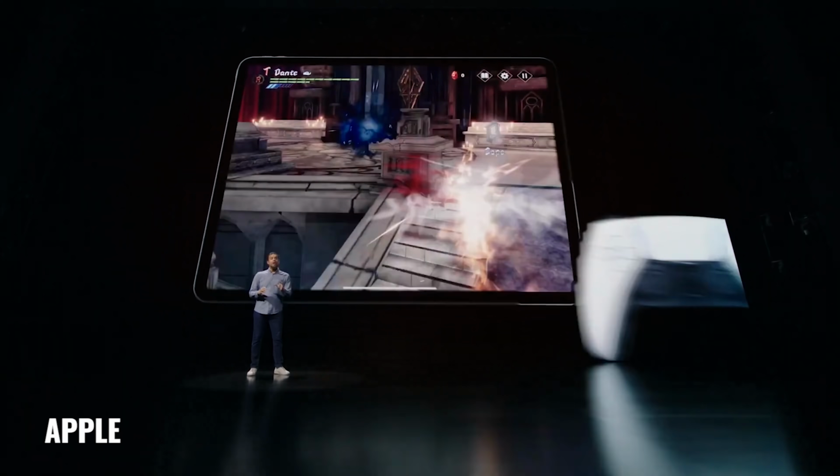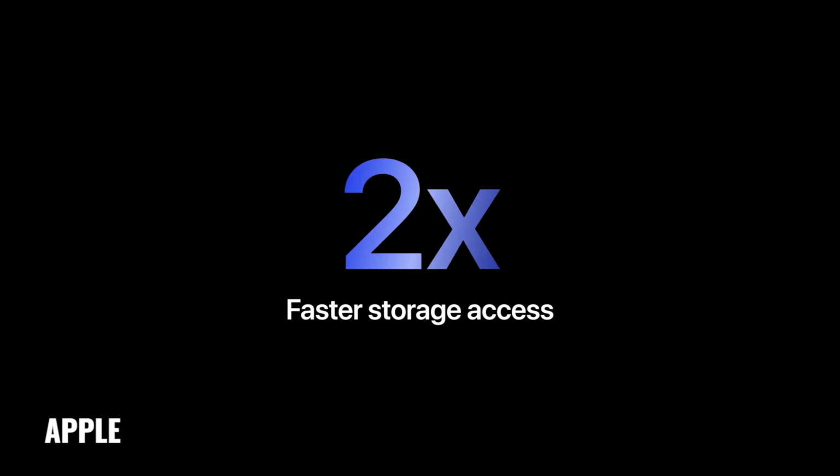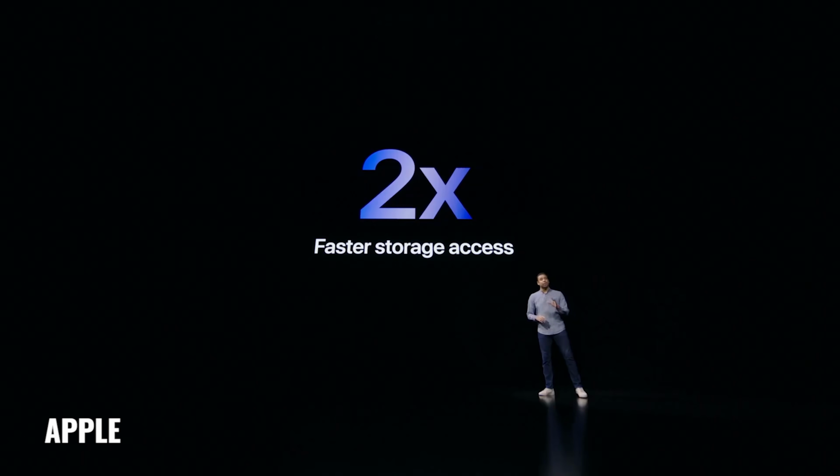They also mentioned the fact that it's now compatible with both PlayStation and Xbox controllers. So if you're playing games that can take advantage of those controllers, that's pretty sweet, and you're actually getting haptic feedback. Another area where there is an improvement in speed is the storage. So the storage on the new iPad Pro, the 2021 iPad Pro, I guess it's like the 5th generation, is said to be 2 times faster than the one on the 2020 iPad Pro.